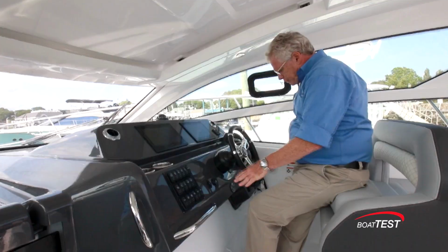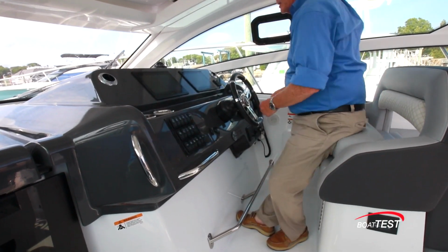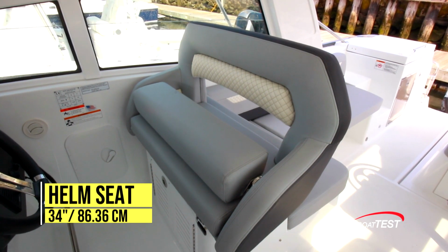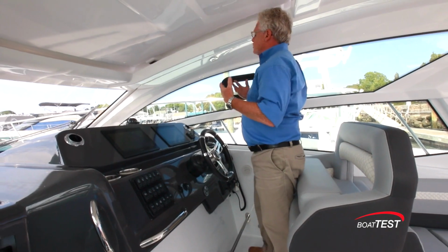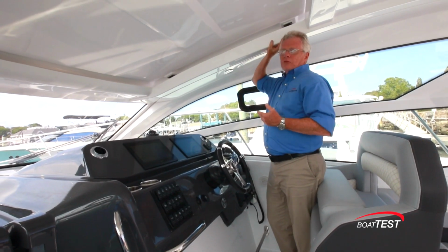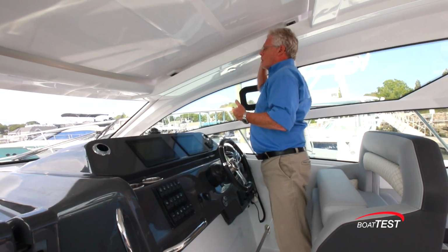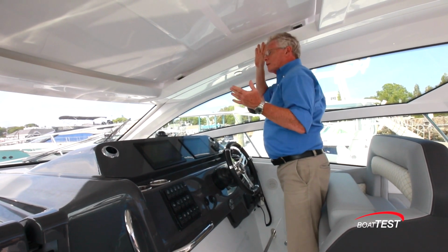Getting into ergonomics, there's a footrest down below, convenient grab handles located over to the left-hand side. The seat is 34 inches wide, includes a flip bolster. Not so much standing headroom behind the helm because we've got a 5-foot 7-inch obstacle right here. Even if you're a little taller, you might not want to be standing like this because all it takes is one wave to hit your head.